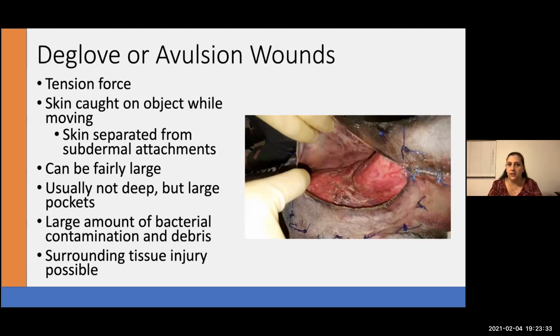We see our degloving or avulsion wounds, however, whichever word you like to use most often. And this is where we get tension force. And so again, hit by car is a really good example of this. So the skin is caught on an object while moving. And what we see is that the skin separates from its subdermal attachments. So these are where we get these wounds with these big pockets. So you have a dog bite attack, they bite and then they pull and it separates the skin and you get these big, large pockets. And they can oftentimes be pretty extensive.